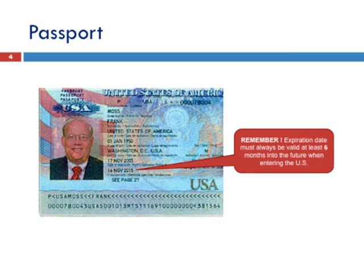You're all familiar with passports. The thing to keep in mind is that you must ensure that your passport remains valid throughout your time at Duke. Each time you enter the U.S., your passport must be valid for at least 6 months into the future, or you could face difficulties entering the U.S.